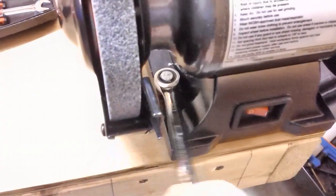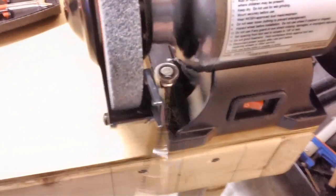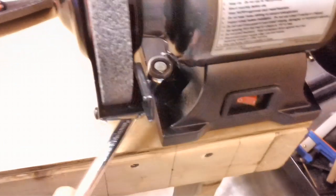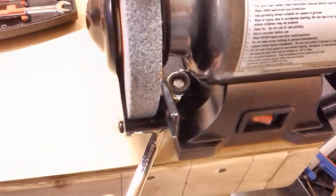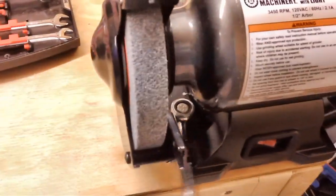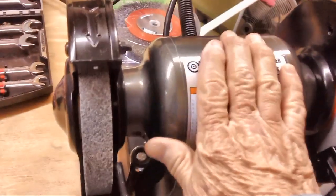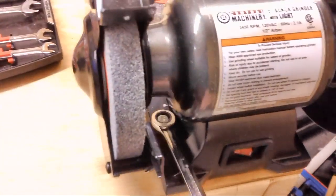This is where a nice little ratchet wrench set comes in handy. You can get up in little tight spots like this, and it just works great. I love these ratchet wrenches. They've come in handy for me so many times. Anyway, I'm not cranking it down to where this thing is practically welded into the table. I'm just going to tighten it down enough to keep it from falling off of the workbench. That's all, it doesn't need it. It's a very stable little unit so far.